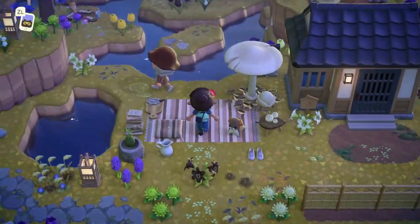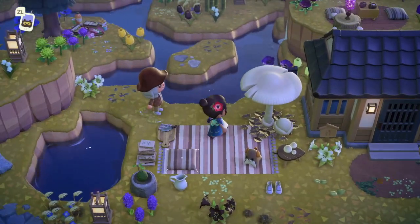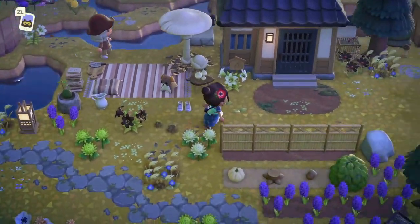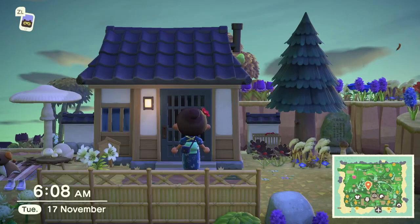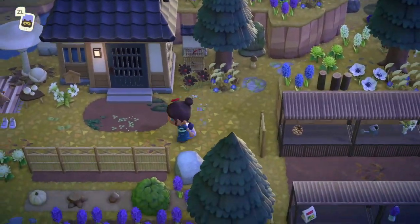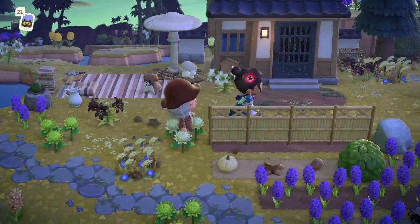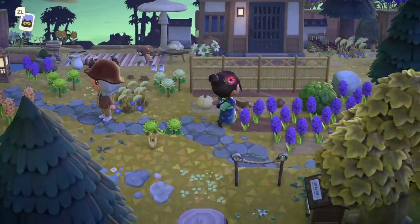This house is really cute. I love all these brown little items around it. It's Serrano's house. Oh, right. Yeah, his house is beautiful. It is a very cute house. It feels very on theme as well. Oh, and I just noticed this little farm with the tiniest stump. Yeah, I love the tiny stumps.